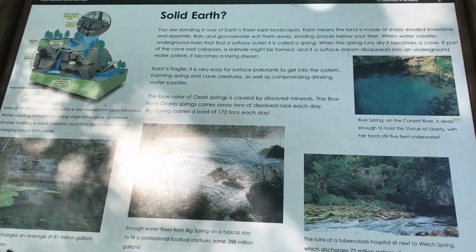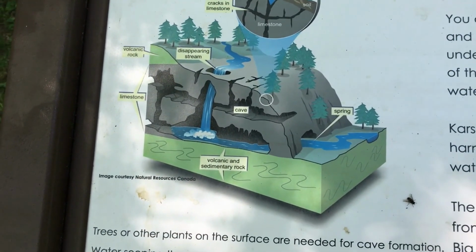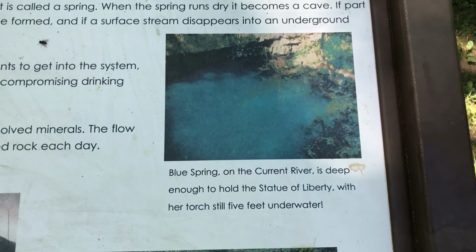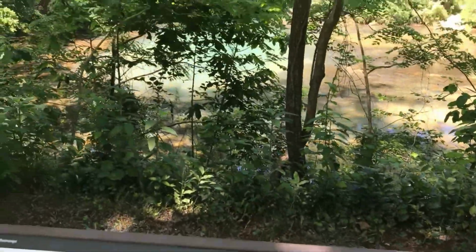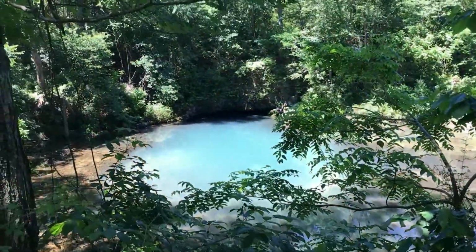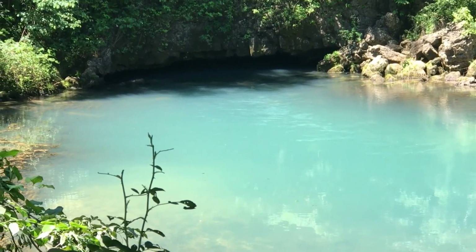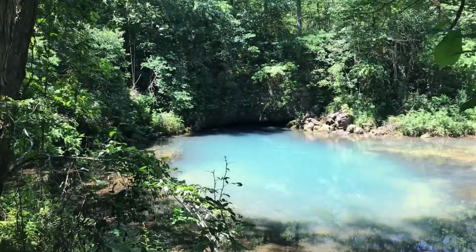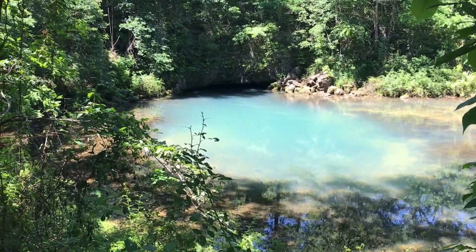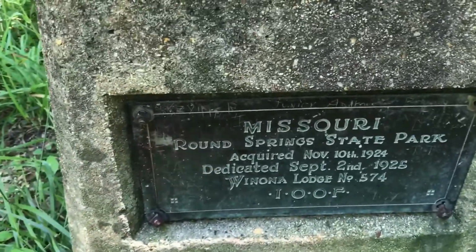Here is a little bit about the geology of these springs here in Missouri. Some are sinkholes, and some are disappearing caves with streams running through them. This one isn't as blue as the Blue Spring that we just saw earlier today. Here is a little glimpse of it. See, the color is not as dark. You can actually see the water boiling out from underneath this rock outcropping. Still a really pretty blue color, but not as blue as the spring we saw today, and not as big. Missouri Round Spring State Park, acquired November 11th, 1924.